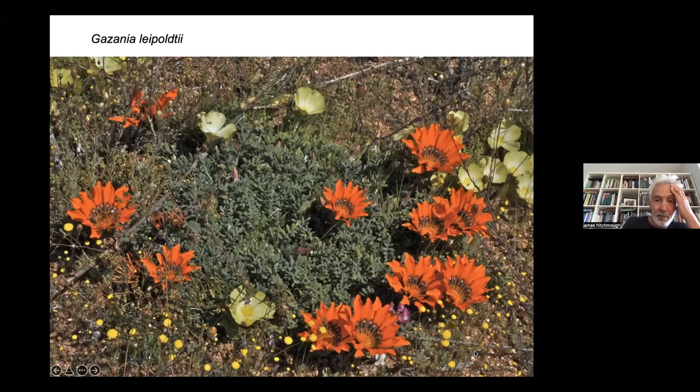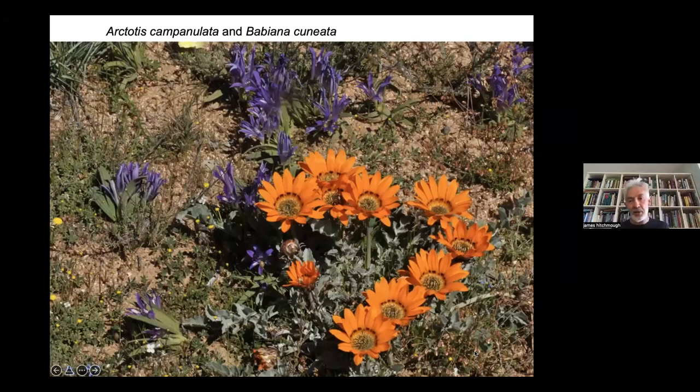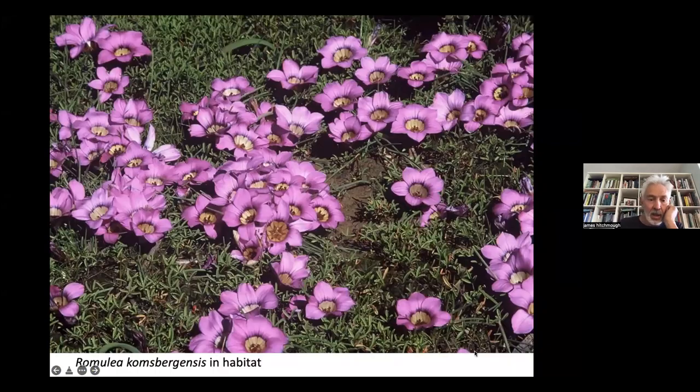And then something that looks like a Gazania, but it's actually an Arctotis, Arctotis campanulata with Babiana cuneata. So there are a lot of really interesting species.